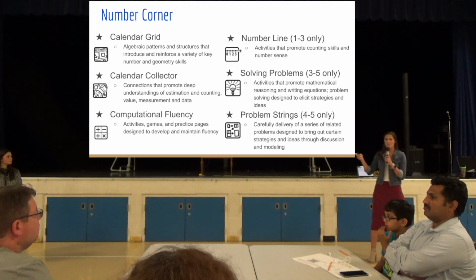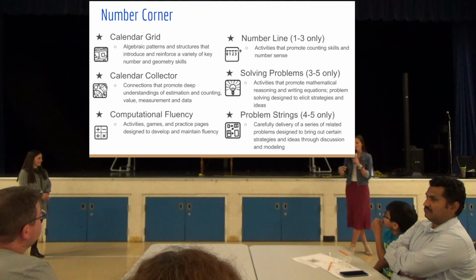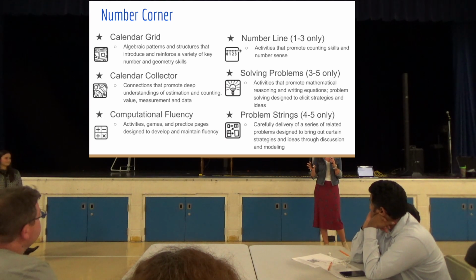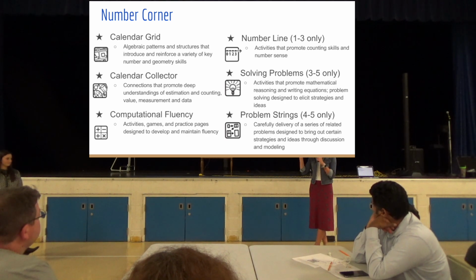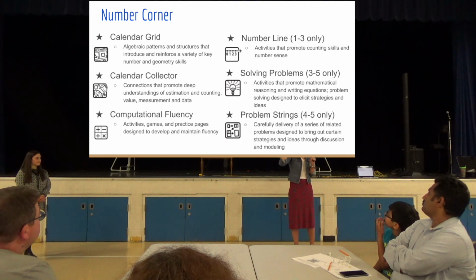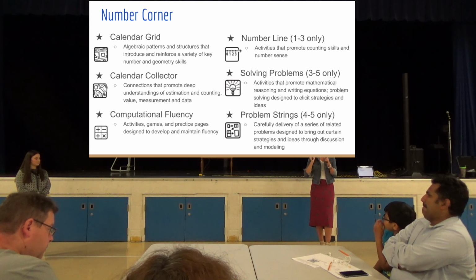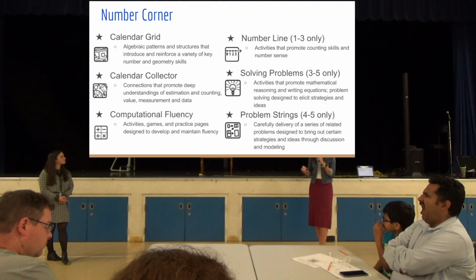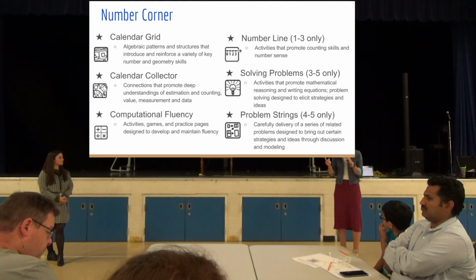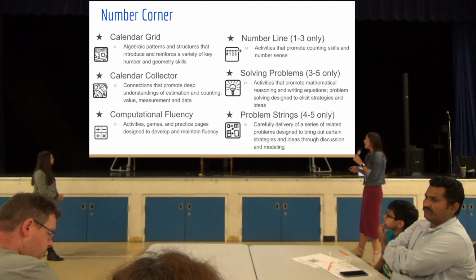So calendar grid, like Jacqueline was just explaining, sounds very elementary, sounds really primary for older students, but they love it. It is one of their favorite parts of Number Corner, because I'll show you some pictures. Every day they turn over a card on the calendar and they have to look for patterns and predict what's coming next. And they're writing equations to match them or applying new strategies. They really seem to enjoy figuring out what's coming next on the calendar. So who knew that 5th graders would be all about this?